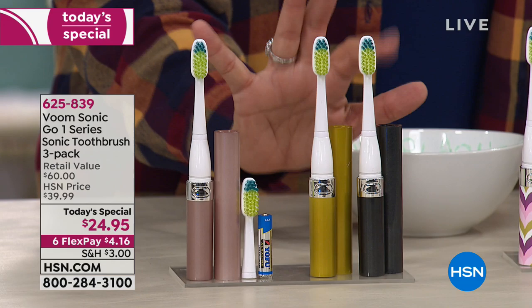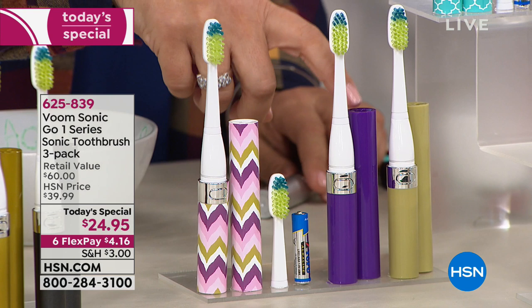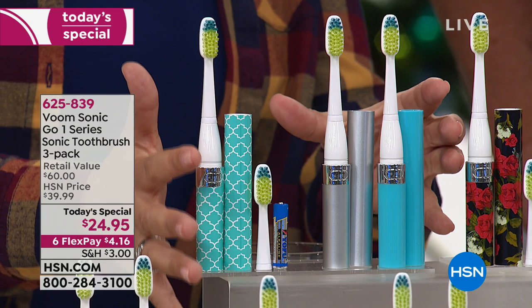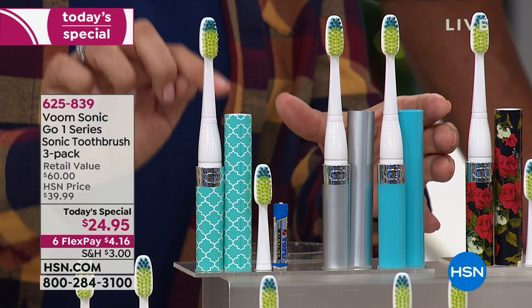Then you have the ikat design. You've got that royal purple, and this is sort of like a green gold. If you like that kind of print, go for it. This is the one that's going to go first, so if you want it, it's teal trellis. There's the trellis, there's the silver, and there's the teal color.